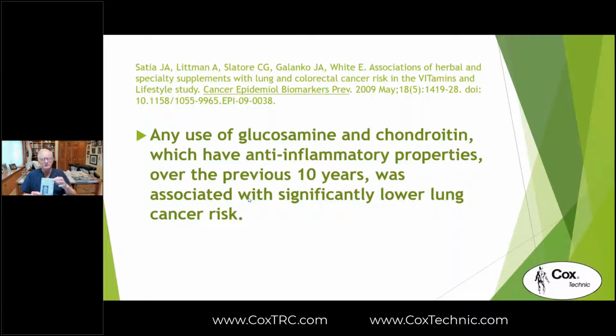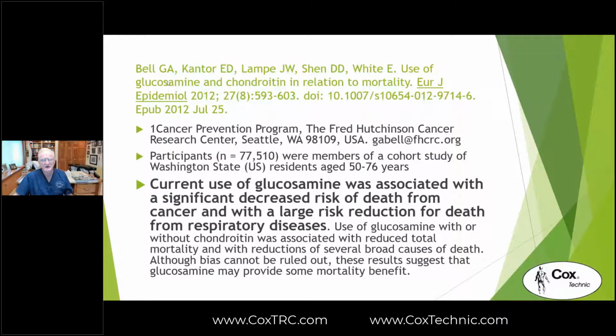Again, doctor, please look them up, read the papers. I would never present something to you unless there is some peer-reviewed journal support for it being published. This paper by Bell et al. from the European Journal of Epidemiology: the current use of glucosamine is associated with a significant decreased risk of death from cancer and a large risk reduction for death from respiratory disease.